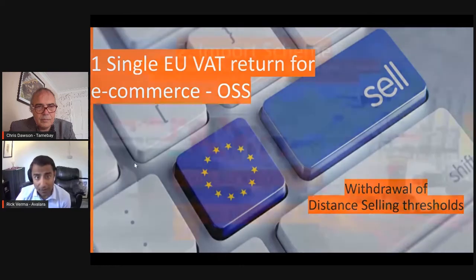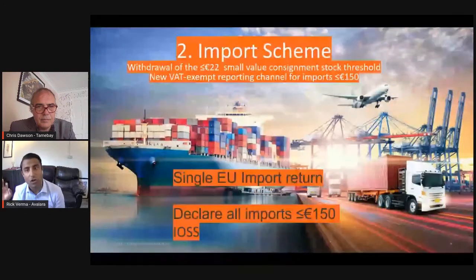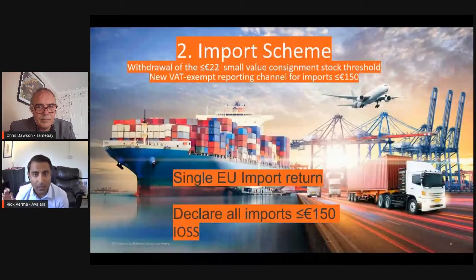The second major piece is the IOS. The second biggest change is how the EU charges and collects import VAT on goods being shipped from outside, so internationally, to consumers in the European Union. Remember, this also now applies to the UK as we're outside the European Union. The 22 euro exemption is now scrapped on import VAT, so all goods will now be subject to import VAT.